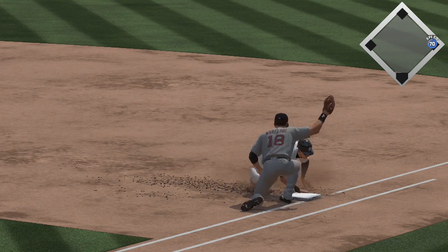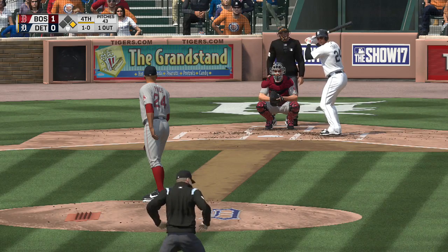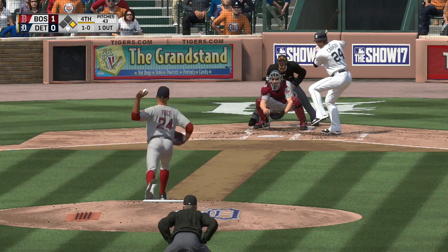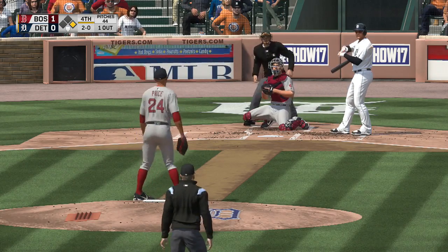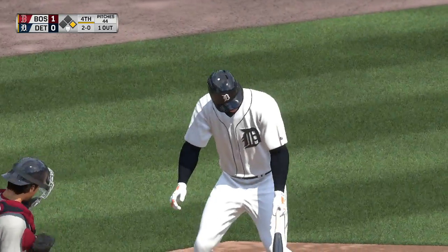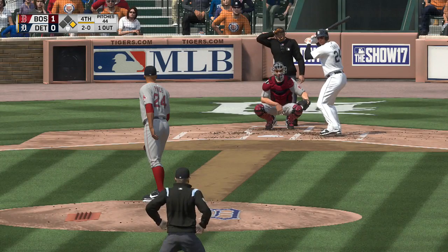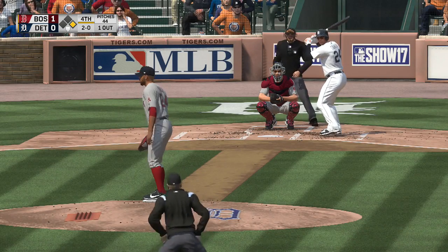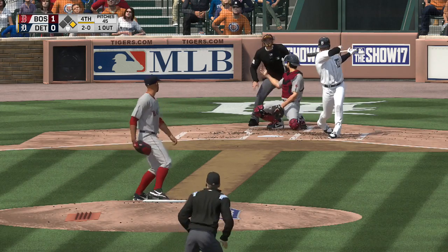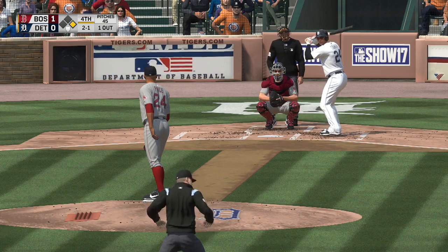And he'll step off and fire to the bag. And he has to dive, but he's back in easily. The 1-0 delivery. 2-0. Now this is the kind of count this guy feeds on at the plate. You can bet he's geared to hit the fastball right here. Price comes home, the 2-0. And he swings on top of one here and chops it foul right at home plate.